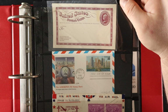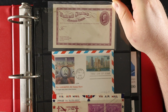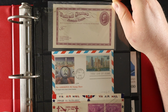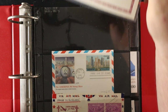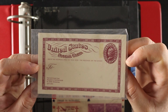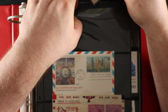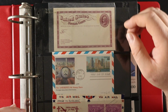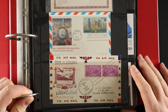So first of all, we have a really nice United States postal card. It says 1873 to 1973. And this one says, first U.S. postal card adapted to commemorate its 100th anniversary. Interesting. Yeah, I don't see that on many, so this is the first one. 1986 first day issue from Chicago.